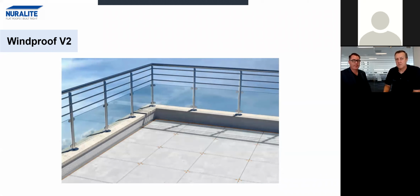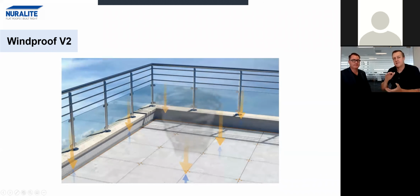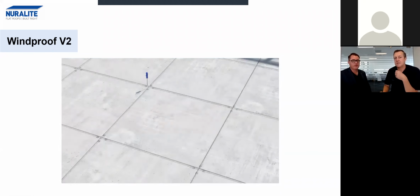Importantly also, once you've got the system installed, it's still raised and removable. You can slide the clips backwards and forwards to be able to remove the tile as necessary, and inspect and maintain and clean your drains like you should. Absolutely. So that's really the windproof version 2.